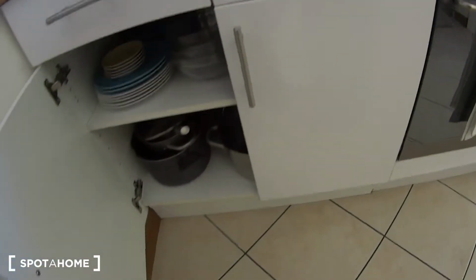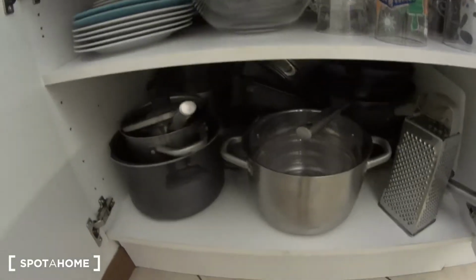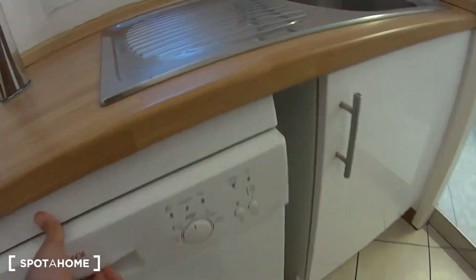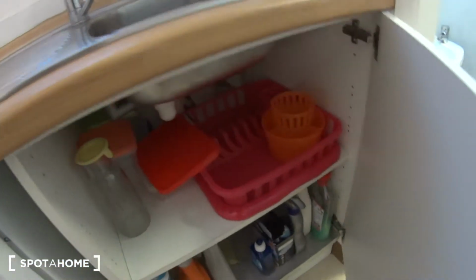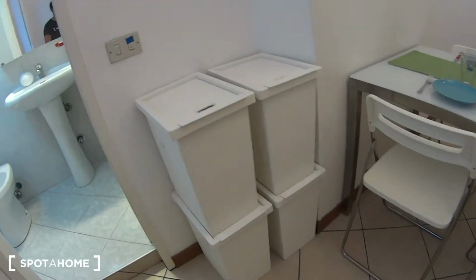On the side here we've got some drawers containing the utensils for the kitchen, and the cutlery in here. There is a large set provided. A couple of cabinets at the bottom, which include the plates and the pots, plus some more utensils and the glasses. Proceeding, over here we've got the dishwasher, a nice and large one. But here on the top we've got the sink, of course, and some room for the cleaning products at the bottom. There is room for the rubbish just back there.